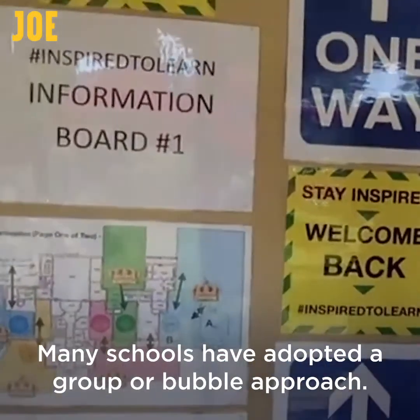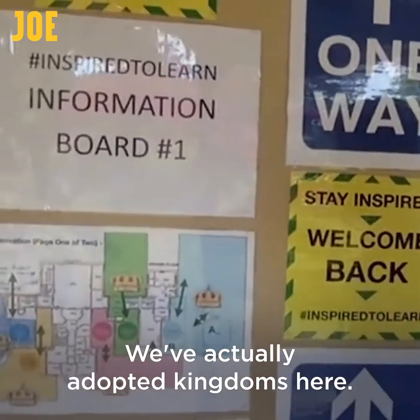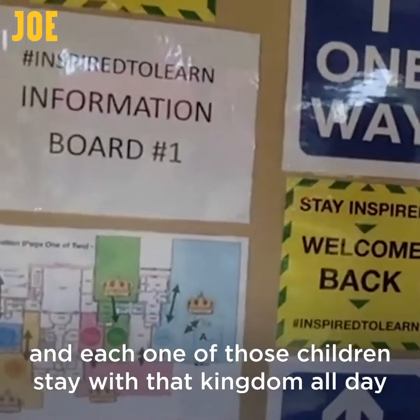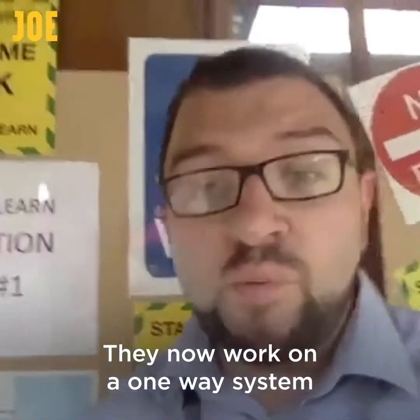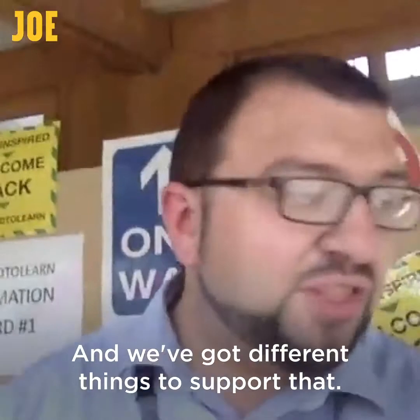Many schools have adopted a group or bubble approach. We've actually adopted kingdoms here, so each child now belongs to a new kingdom. Each of those children stays with that kingdom all day, and they're not allowed to visit other kingdoms until it's safe to do so. They now work on a one-way system, so we've had to restructure how the school's set out, and we've got different things to support that.